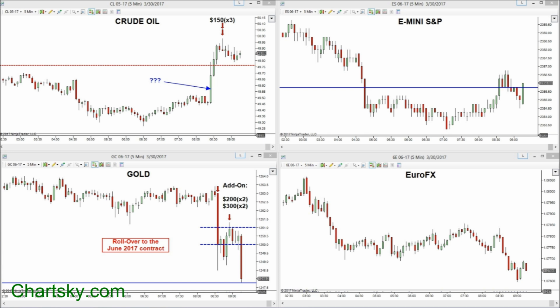Notice in crude oil we did pick the top to within a couple of ticks. And then we talked about the zone of 49.95 to 50. If you look at your charts from later in the morning, you'll see that price did get up to 50, turned right down. You would have had an extra 15 or 20 ticks available right there.